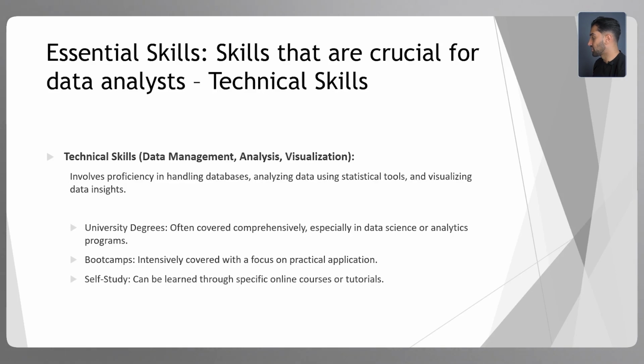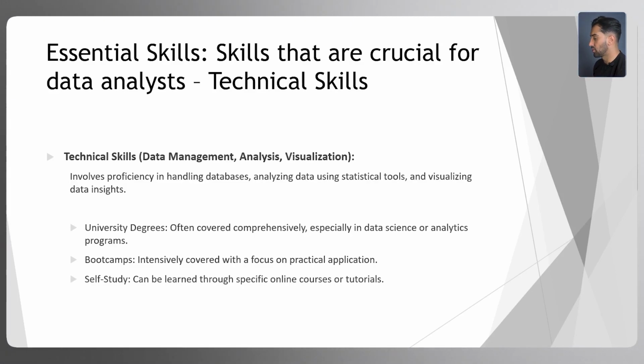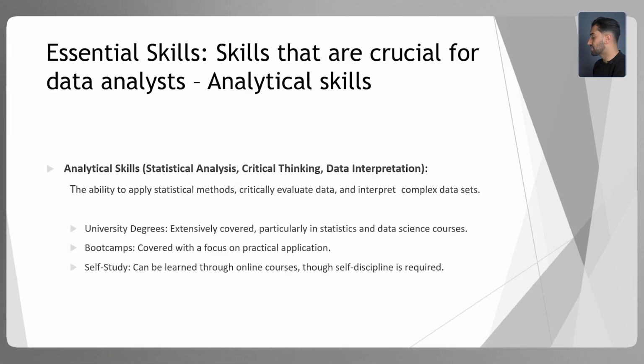And then of course the self-study option for technical skills: online courses, tutorials, YouTube, communities, a lot more flexibility to learn those different skills that we have mentioned there, but of course you have to be able to stay extra disciplined and structured then. The next skill that I wanted to touch on is analytical skills.